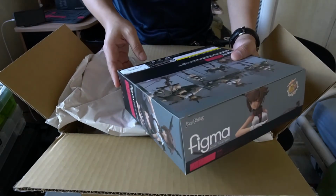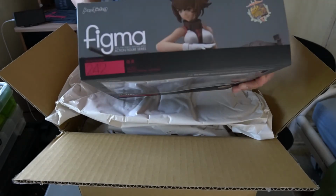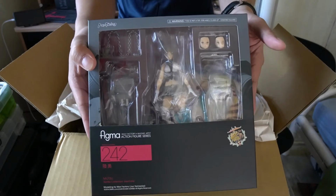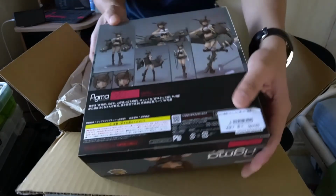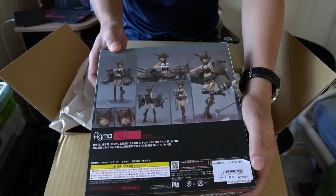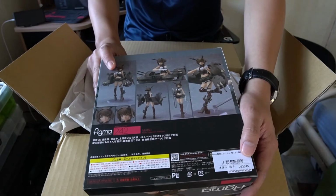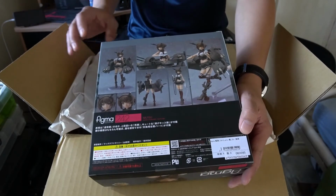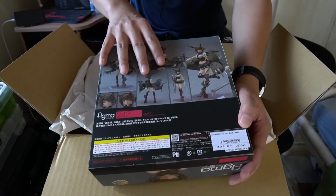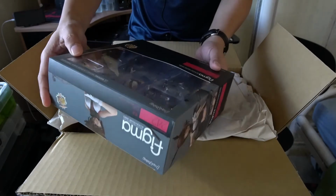First up is a Figma of another Kantai Collection character. This is Mutsu. So I can't remember what year this was made, but it's about a couple of years if I'm not mistaken. So it's not available in anime figure stores now unless you buy it pre-owned, which is what they are selling in Amiami. So I got this.